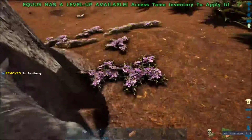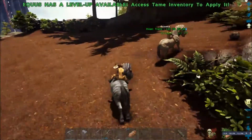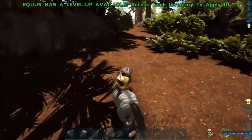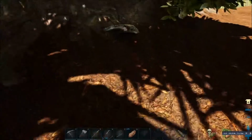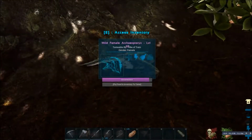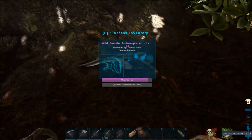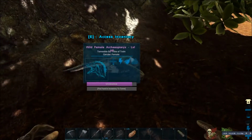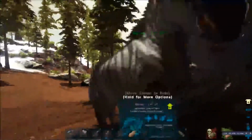Whoa. I'm just going all over the place. I can't see where I'm going. There, I knocked this thing out over here. Maybe I killed it. No, it's unconscious. It's a level 69 female Archaeopteryx. It's almost dead because I kicked it like 5 times. I didn't realize that I had knocked it out.